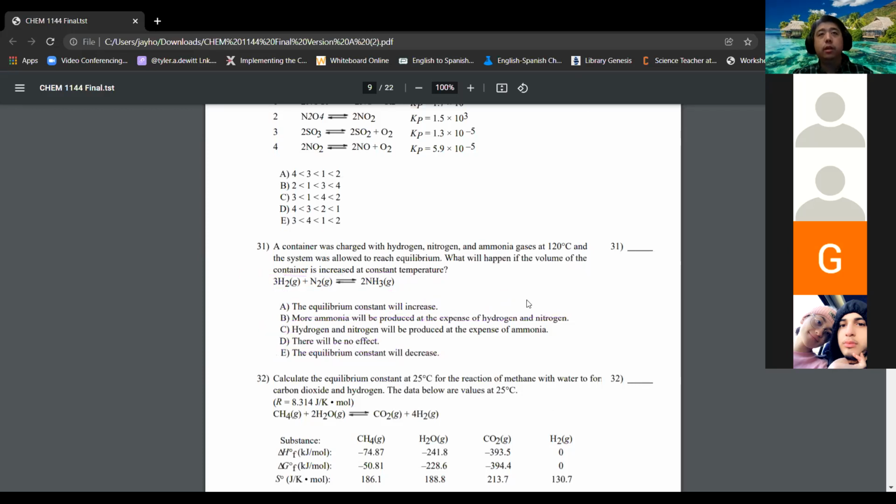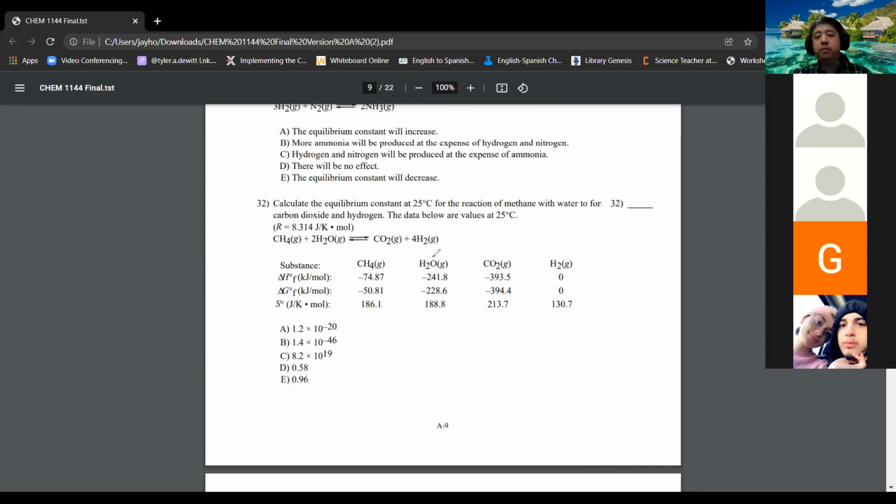Okay. Moving on to this one, this requires a little bit of math. I'll show you how to set it up, but I won't do the math for you, okay? Really quickly, you are looking for the equilibrium constant. You are looking for K. And you also know that this is at 25 degrees Celsius, so they're providing you with the temperature as well.